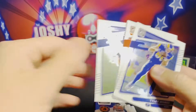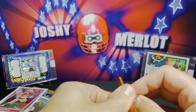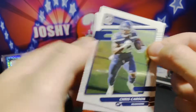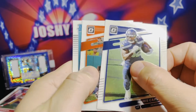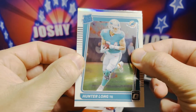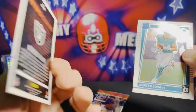Trey Sermon, Rated Rookie. I mean, we hit the Ian Book, but you know, there's six quarterbacks you're looking for, really, to some extent. We ain't hit one of them. All right, this might be an insert. Another Hunter Long. It is an insert, and it is not... It's just a retro series, Marcus.